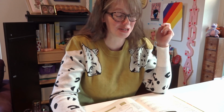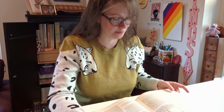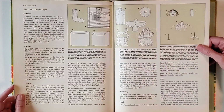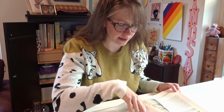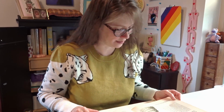Wow. And we thought our DIY hacks today got pretty questionable. Wow. Just wow. We got a ragdoll door stop. Oh, but she's cute. Butterflies and flowers memory box. Okay, and then we're into boutiquing. Okay, that does kind of look cool. That tree is kind of fascinating. Gonna have to read up on that though. I think we're gonna do that.